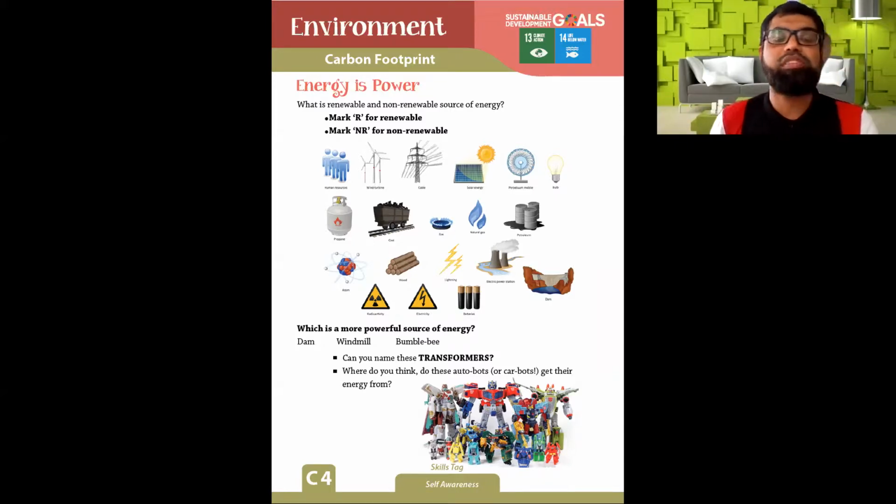And I'm sure you know about this from the previous books of Candle, but a simple thing: solar energy is renewable. A battery that you use in a mobile phone or in some other item like a toy is a non-renewable source.